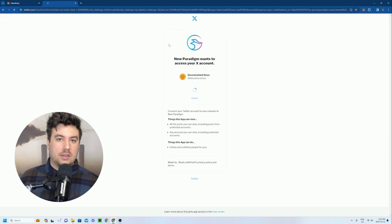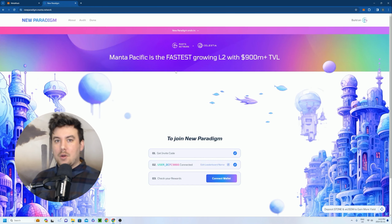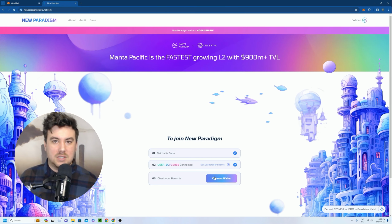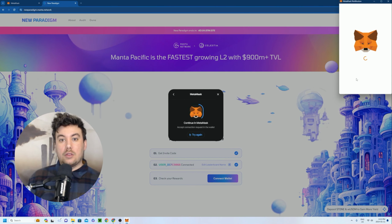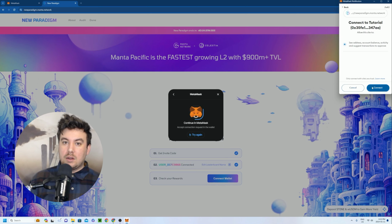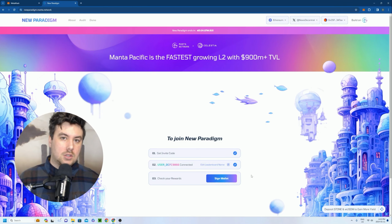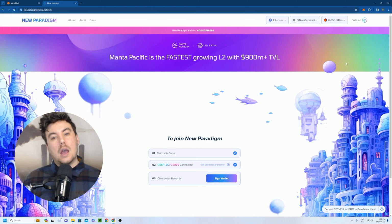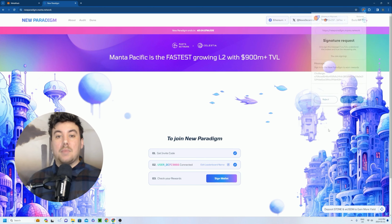With how they're running the campaign, for every ETH you bridge over, you get a box which represents an allocation in MANTA tokens. The other part, and we'll see later on, if you're staking Celestia, which you should be doing based off our previous video on the Cosmos airdrop tutorial guide, you will also be benefiting from MANTA.